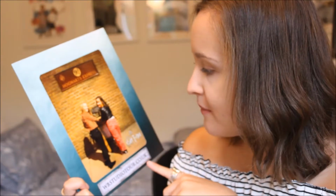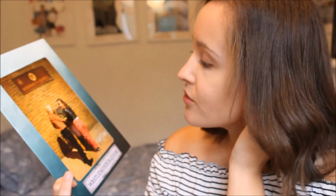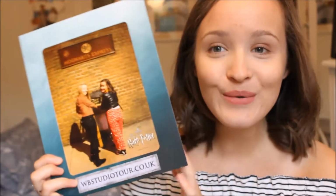The next thing that I got is this photo, and this is me and my friend Emily on platform 9 3/4 throughout the studio tour. Oh my word, it's just started chipping down outside. Throughout the studio tour, they have loads of photographers. They've got a green screen section where you can go on a broom, they've got platform 9 3/4, all sorts. And I got one of the professional pictures of me and my friend at platform 9 3/4, which is super cute, and I'm going to put it on my wall.